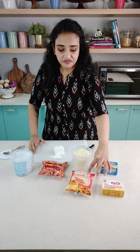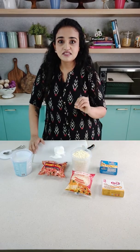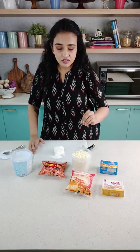I bought this off Big Basket. This is very easily available on Big Basket, so you can definitely find it there. And this is one of my favorites for the ease of convenience and the ease of use.